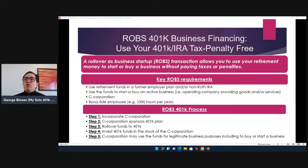The funds can be used to start or buy an active business. So typically that means a business that's providing goods or services. You need to operate the business as a corporation that's taxed as a C corporation. The person that's using retirement money has to be a bona fide employee. So for example, working 1,000 hours or more per year.